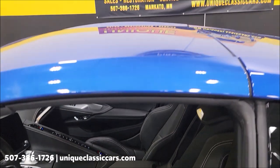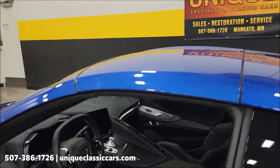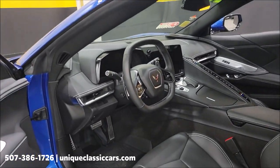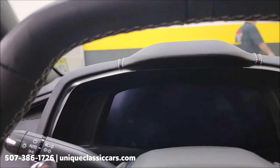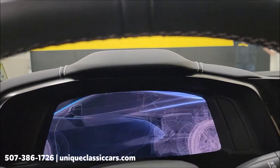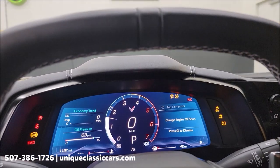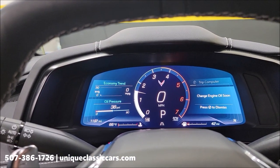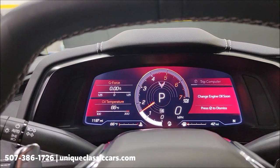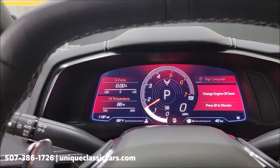Of course, the removable roof panel, and you'll be able to see it with it out in the still pictures. All right, let's go ahead and fire this up. A little bark from that exhaust. Of course, you are able to switch through your modes on the center console. That opens up that exhaust a little bit. We're going to leave it like that so you can hear it.